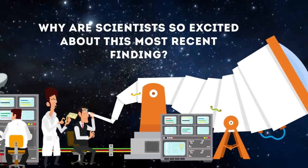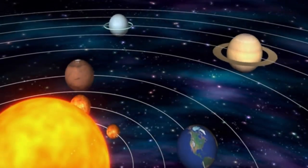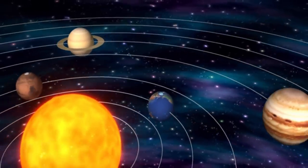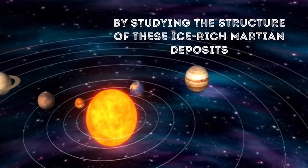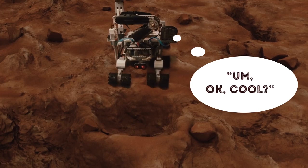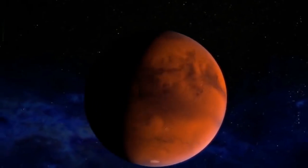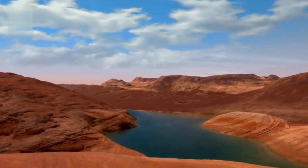Now, why are scientists so excited about this most recent finding? To answer that question, there are several reasons. First of all, we could learn a lot about the past climate of the planet by studying the structure of these ice-rich Martian deposits. It might sound like, okay, cool, for the average person. But for researchers, it's incredibly exciting news to have the possibility to explore these ice fields and learn more about the red planet's past. I mean, I can share their enthusiasm.